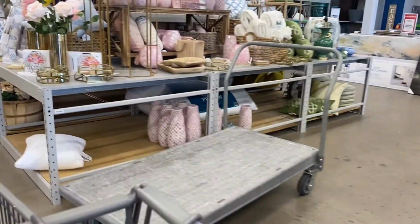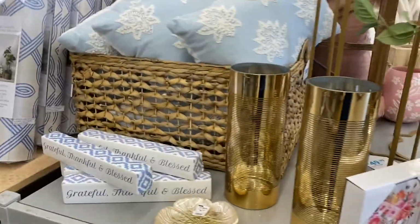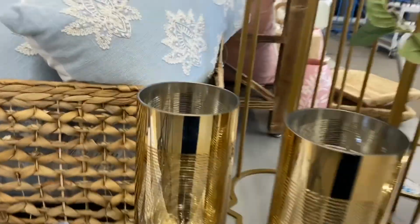This particular section here was the mini setups that they have when you first walk in the door. And here I saw this cute little flower holder or rose holder or vase, whatever you would call it. That was only $14.99, so I thought that was a pretty decent price.